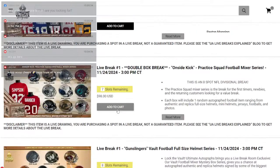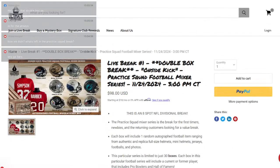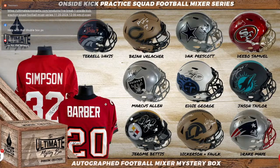$98 a spot in the double. You have double the chances of winning yourself a Speedflex. I'll drop that link in the chat to help Robert out. Guys, that practice squad is absolutely loaded. You can win a Speedflex in the double for under $100, and if you're feeling a little risky, you can take your chances in the single Speedflex for under $50.